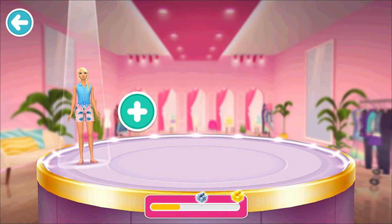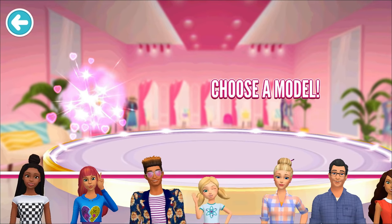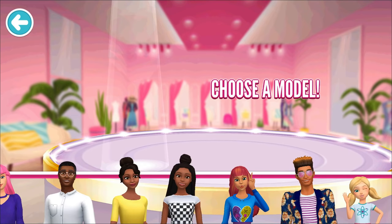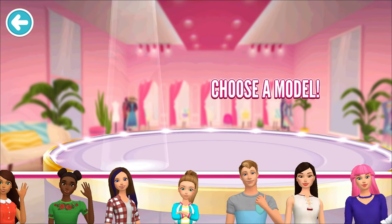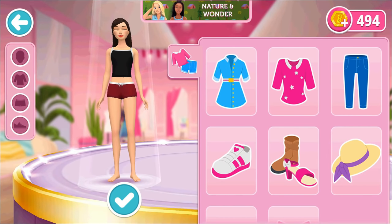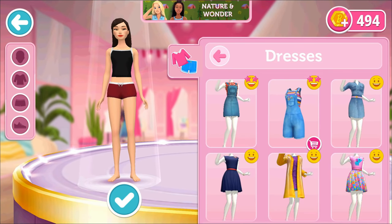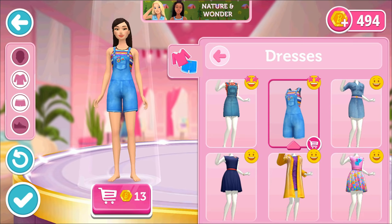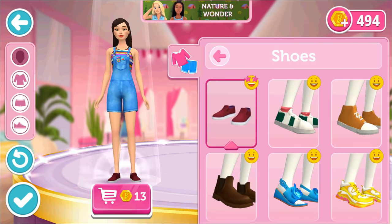Select a model, and let's continue the challenge. Pick someone to be our model. Tap the button to continue. Style the best look to fit the theme challenge. Oh, that looks good. Strong consideration. Oh, yes! I'm seeing the look come together.